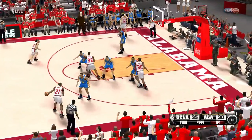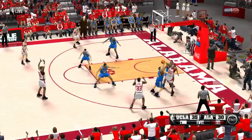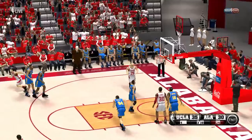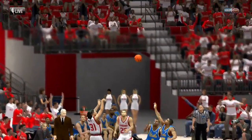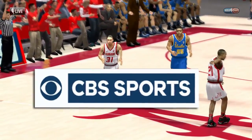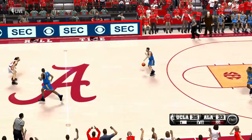Pass to Jackson. On the wing, Brooks. He feeds it to Mason. Back to Brooks. Outside Jackson. Number 31. It's good. The assist this time from Jackson. They're shooting it quite well now. Again, function of shot selection, ball movement. Guys are in rhythm, confident, free-flowing, and they're knocking down their shots.